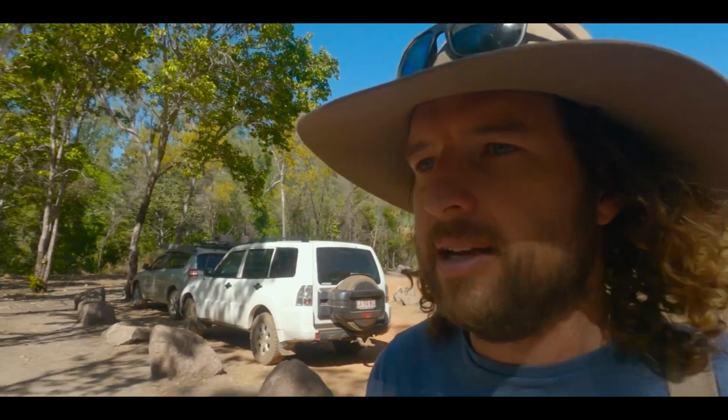Beautiful campground here. There's about 14 designated sites, flushing toilets, showers, a beautiful little spot. It'd be a great spot to hang out if you had a camper trailer, rooftop tent, anything like that. You'd get in, no worries. So we're just going to go on the walk now. It's about 1.7k each way. So walk in, hang out, have a swim, have something to eat, and then we'll walk our way back out. So we're excited.